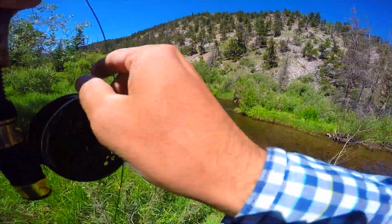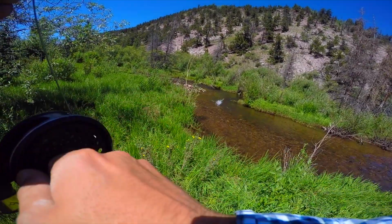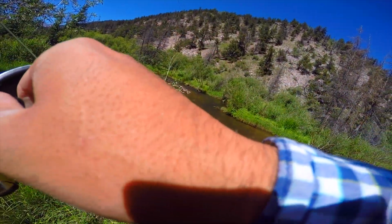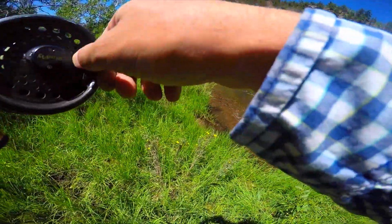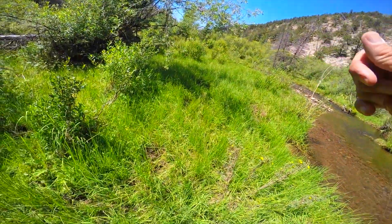And as you can see, I hooked that one right there, and this was a nice German brown, if I recall. And I was trying to pull him out of that corner just so he didn't spook the other fish in there, because again, I saw 2 or 3 fish rising in there. So pulled him out of that corner, and then finally got him into the net.